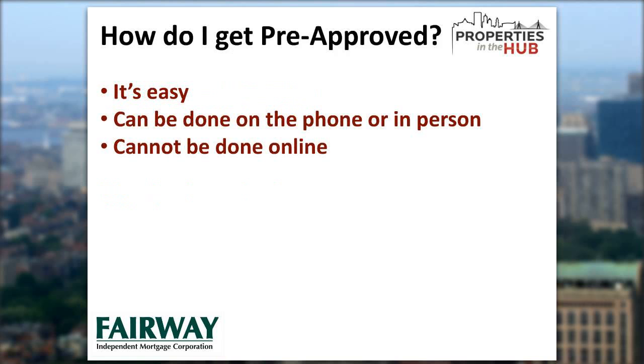How do I get pre-approved? It starts off saying it's easy, right? It's only as easy as the borrowers give into the document process. We require a lot of information up front. It's going to be your W-2s, your pay stubs, your tax returns, asset statements. We're going to collect all this up front, again, to solve any potential problems before you go and make your offer. It can be done in person or on the phone.